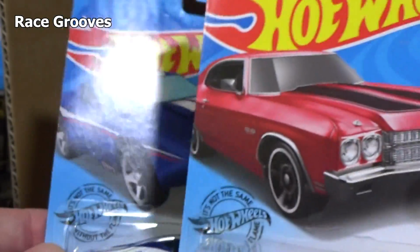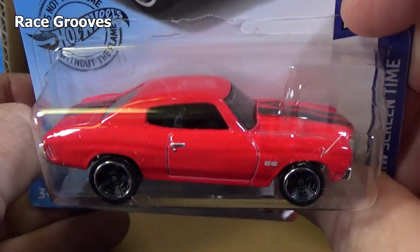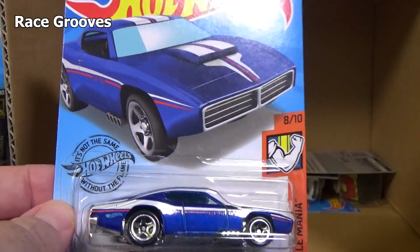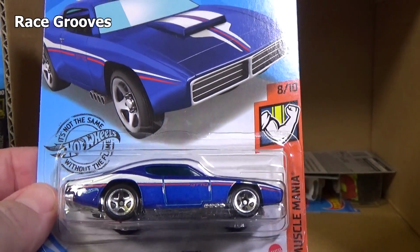Fast and Furious? What? Who drove that? Who drives that in Fast and Furious? I don't particularly care for the Fast and Furious movies.